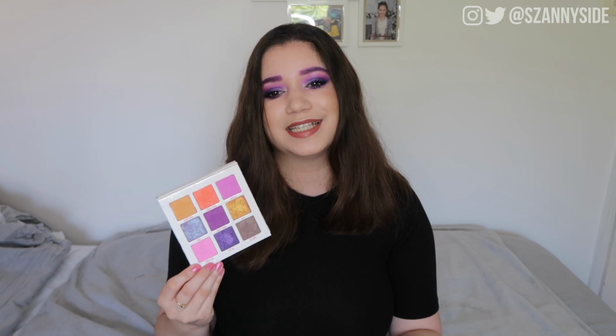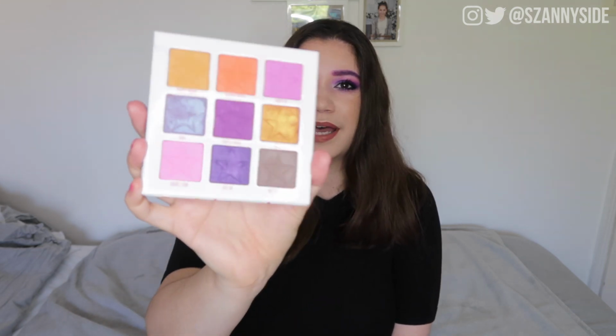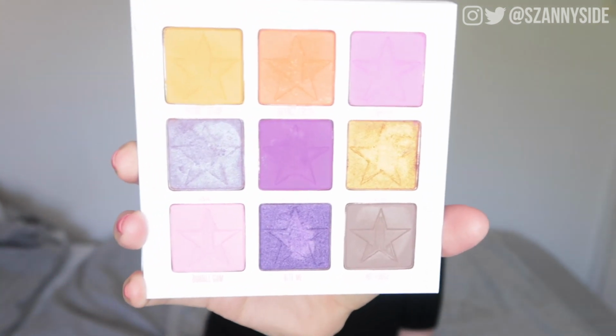And this is my only Jeffree Star palette, so I can't really talk, you know, about all of them. But the quality on this one is amazing, so based on this I would happily purchase more Jeffree Star palettes, and most of them are on my wish list, but you know, they're quite pricey. But this is beautiful. I got so much use out of it, and you only need the smallest tap in there with your brush.